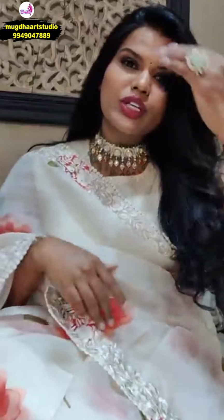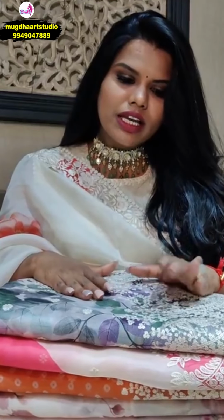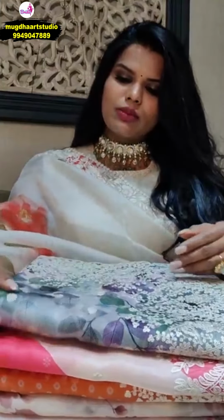So this episode I'm showing you a little designer piece collection completely. So let me show you the collection. These are the beautiful sarees. The material is pure organza, and coming to the work, it's completely chikankari work, thread work, pashmina work. So let me just show.